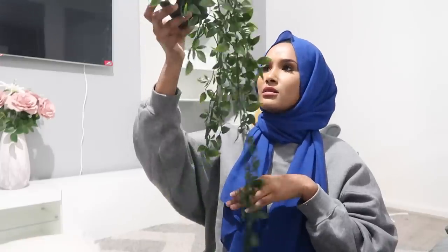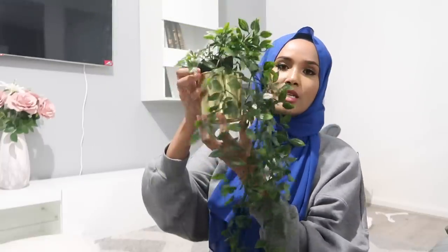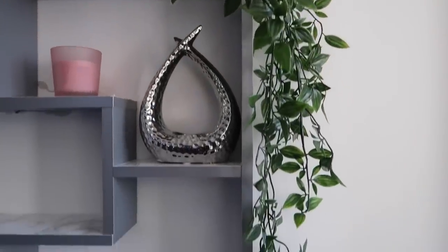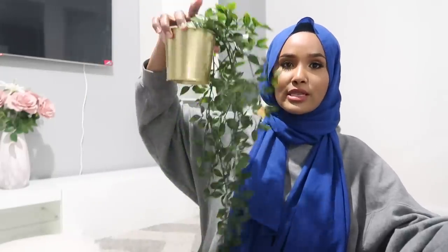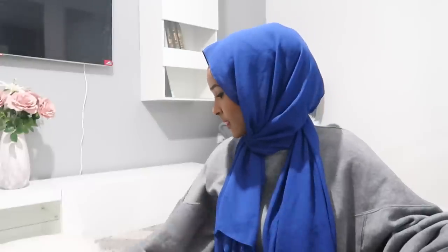This is for my downstairs bathroom. It's one of those hanging plants. I think it's, what's it called? It hasn't got a name. And I just picked up a tin to go along with it. So it looks like that. The plant pot was £1.25 and the artificial plant was £6. So £1.25 for the pot and £6 for the hanging ivy flower. What else did I get? What else? Oh yeah.